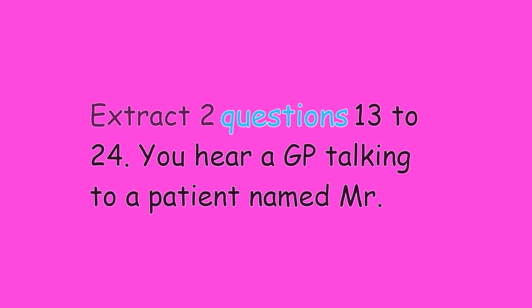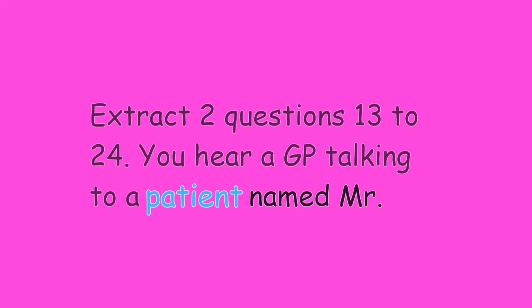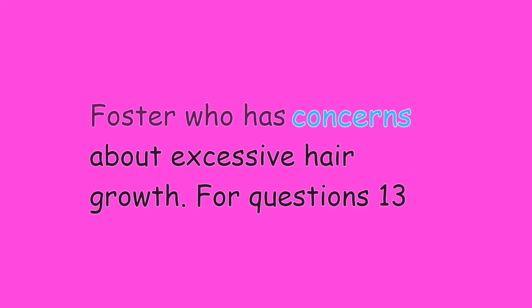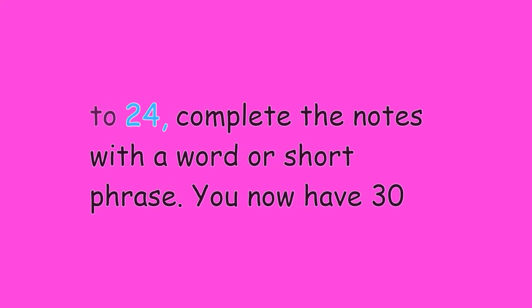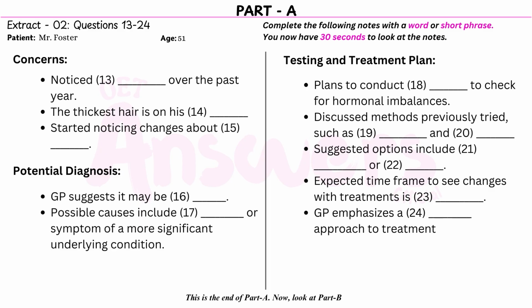Extract 2, questions 13 to 24. You hear a GP talking to a patient named Mr. Foster, who has concerns about excessive hair growth. For questions 13 to 24, complete the notes with a word or short phrase. You now have 30 seconds to look at the notes.